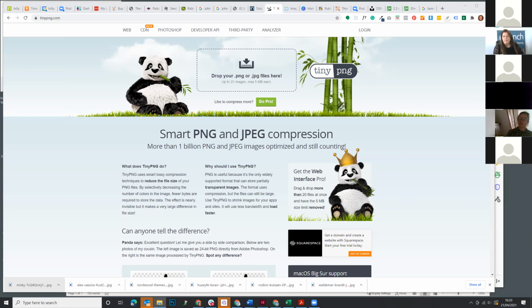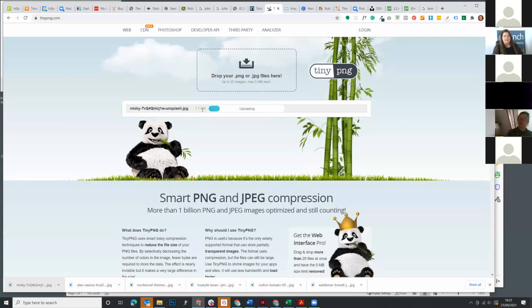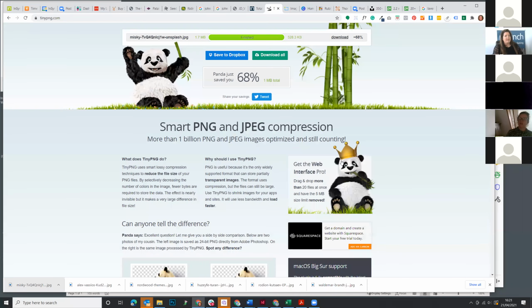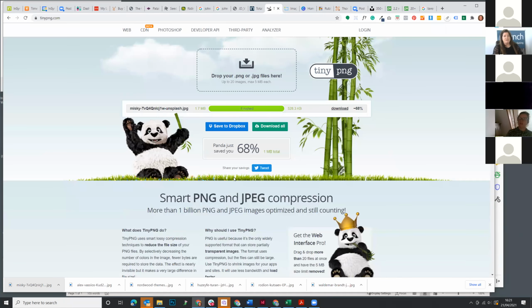If I've got an image of a tomato, I literally drag and drop it into that box. It will tell me that it's 1.7 megabytes and it's condensing it now. And it's reduced it by 68%, okay? And all you do then is you download that image and you can use that image wherever you need to do it. Save it to Dropbox, download, and that is the image size that you need to upload to the website.